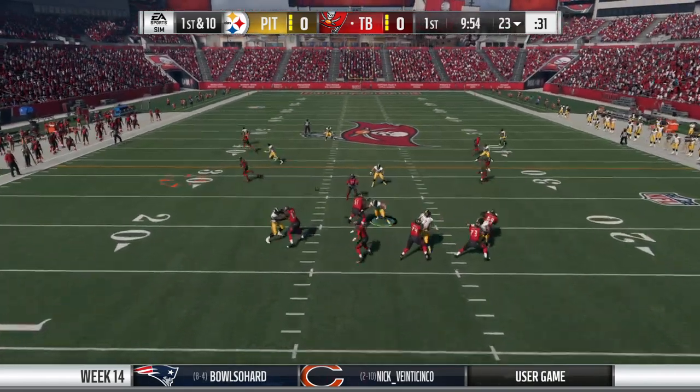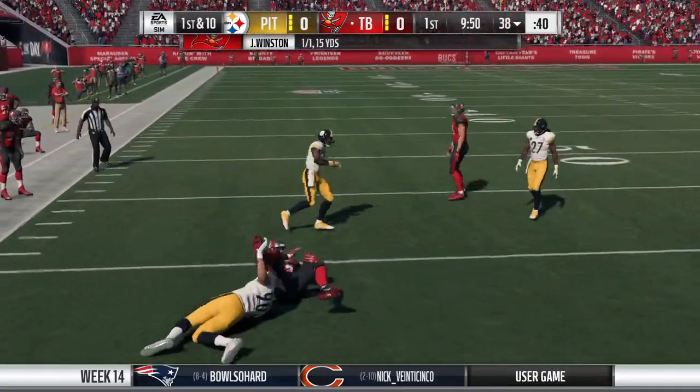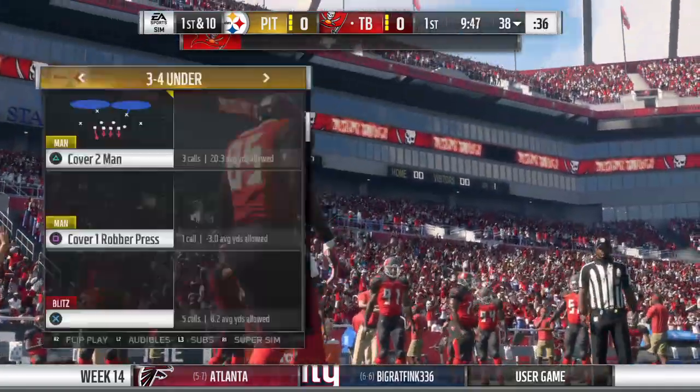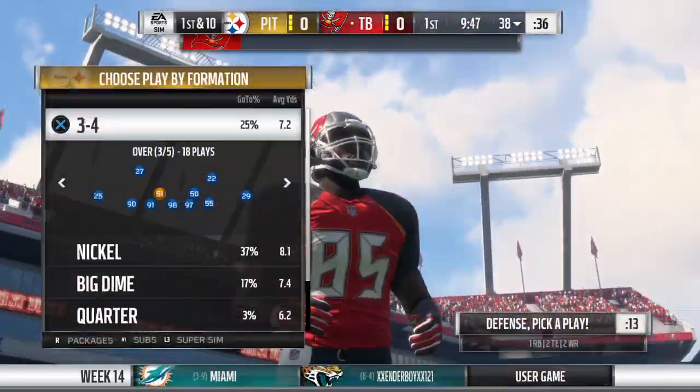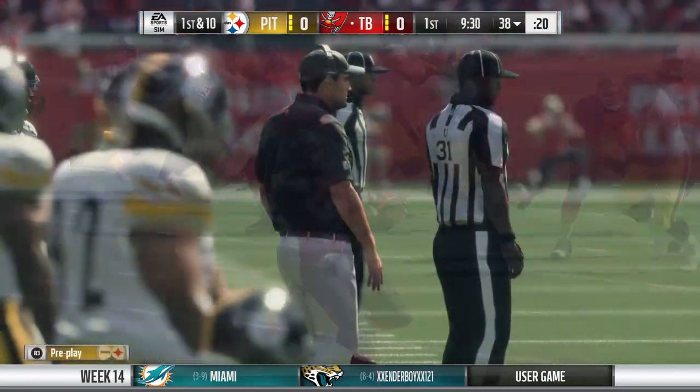Winston now to throw on first down. And this one complete to Virgil Green. And they're able to get this one across the 35. A good start offensively. 15 yards on the game's initial play. And there's a completion to the tight end.